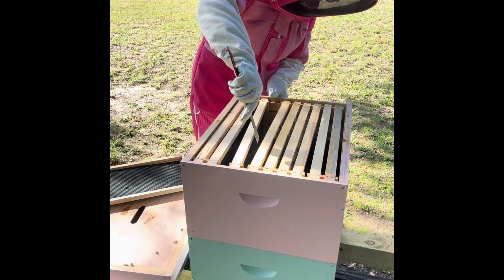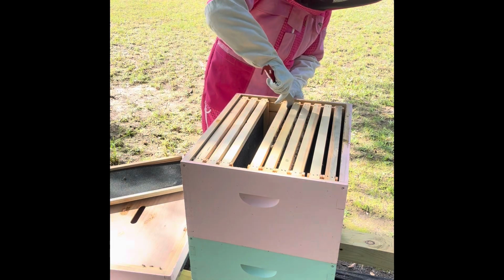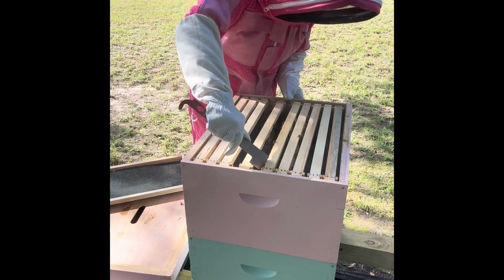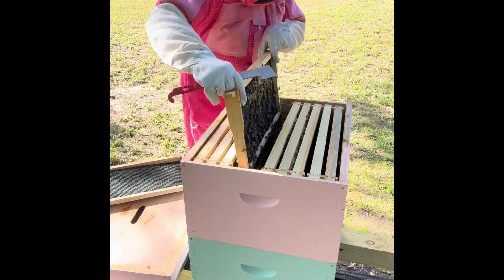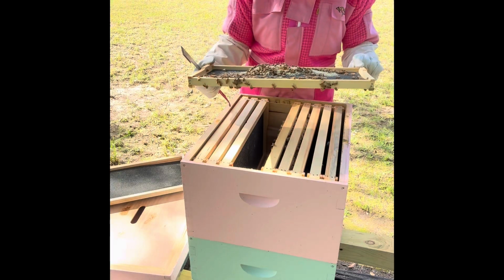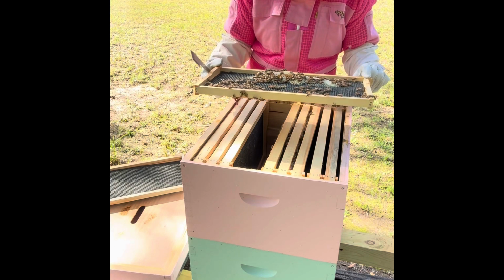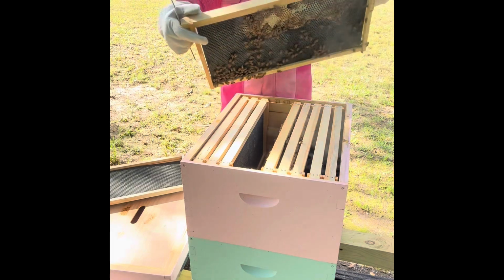So I don't know that they necessarily need another box. But like I said, I'm scared to not put one on there because I don't want them to run out of space, but I don't think that's going to be a problem. So I may just take that box back in. They're just barely starting it. And what you do see is nectar. They're bringing in nectar and storing it up here in this upper box, but they're just barely doing that.